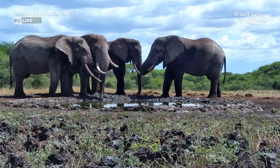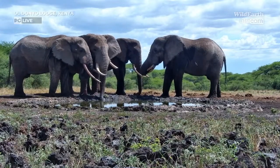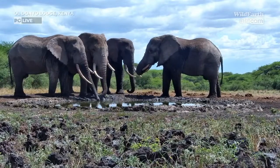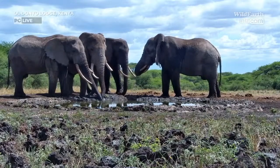There's no reasoning with an elephant bull in musth, and that's why we just generally try and avoid them and mimic the elephants themselves, because that's exactly what they do.